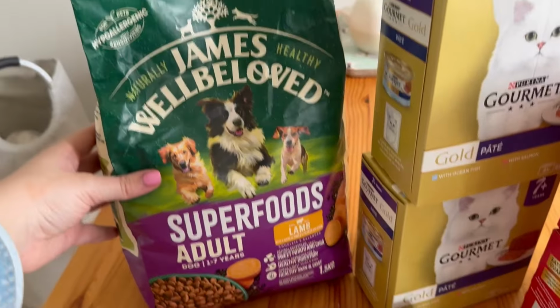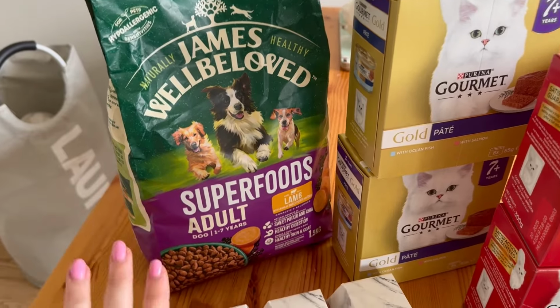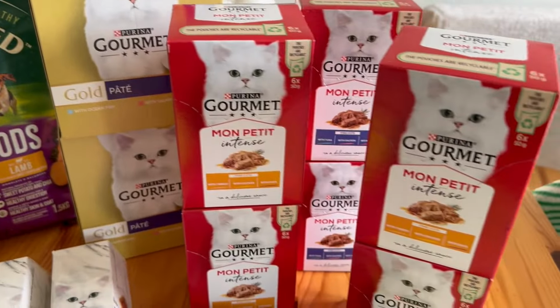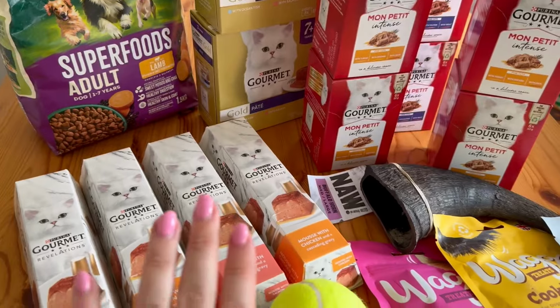This is the new food that Macy's been having the last couple of months, and her skin's been really good on it, but very annoying. We couldn't get a bigger bag, so I've just got that one for now until the bigger one comes back in stock. The cat food, these are their favourite ones to have, and that probably won't even last a full month.